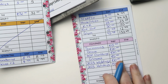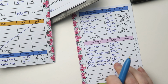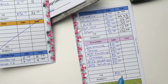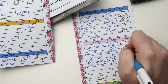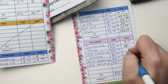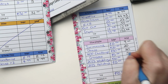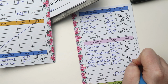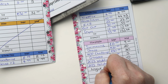And then we move on to everything else in our budget, and for us, this is mainly our challenges. So swimming, we have the scratch and save challenge that we do. We scratched off €9, so that's what we put towards it. €20 did go towards Ava's dancing. €30 for the 400 challenge, €5 for glasses, €10 for weddings, €15 for holidays, and then the night away got €5.